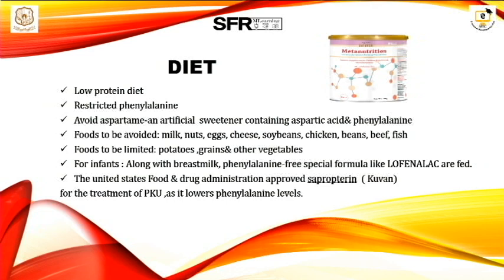As we saw, phenylalanine is an essential amino acid. Amino acids are the building blocks of protein. So we should include a low protein diet. We should follow a strict low protein diet with restricted phenylalanine. If we limit the intake of phenylalanine, there is no need for its metabolism. So restricting phenylalanine is more helpful for the maintenance of the condition. Aspartame, an artificial sweetener, is known to have aspartic acid as well as phenylalanine in it. So people with PKU should avoid aspartame.